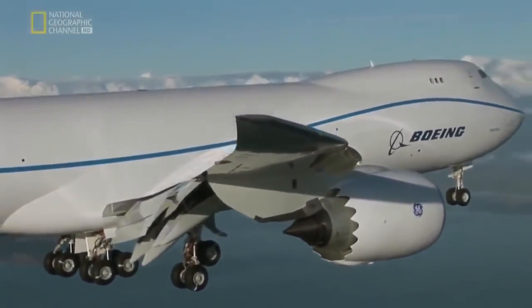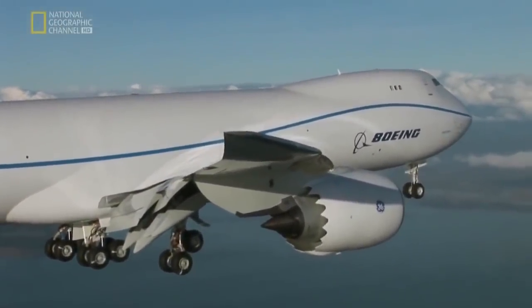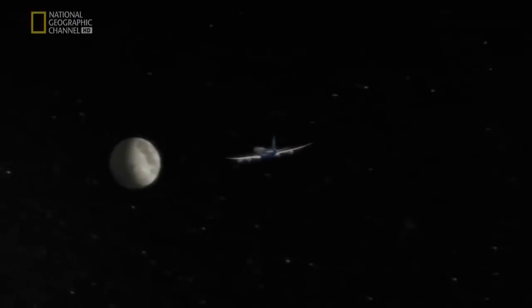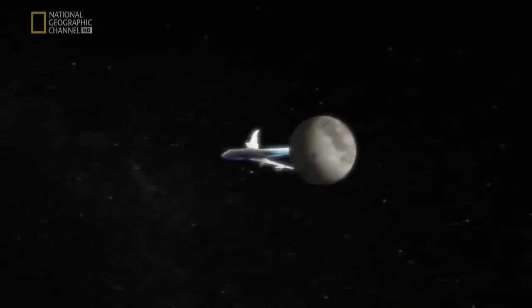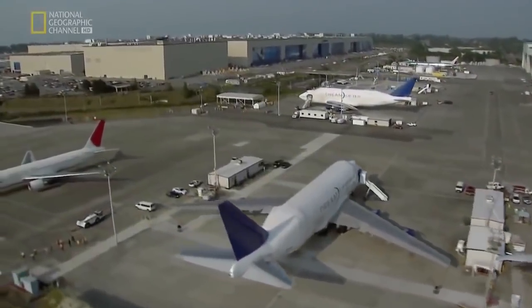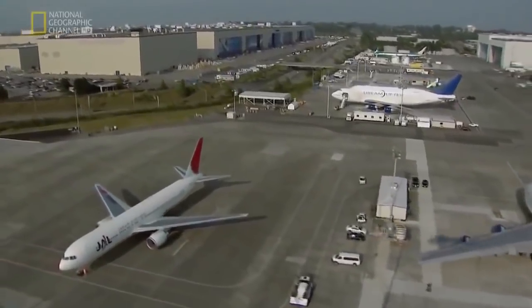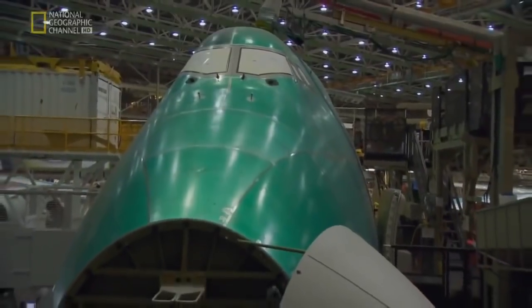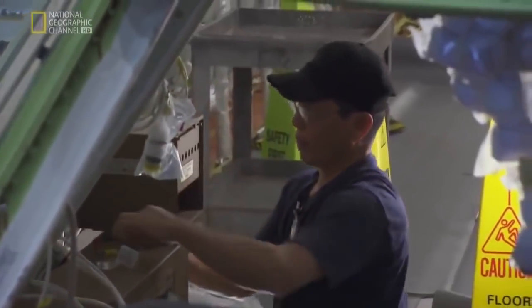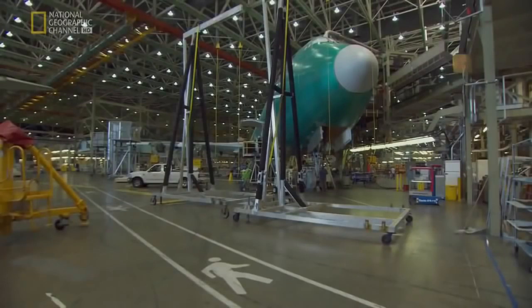Since 1968, Boeing's built over 1,400 jumbos. Together, they've flown the equivalent of 101,000 trips to the moon and back. And they've all been handcrafted here at the Boeing Mega Factory. In 43 years, that hasn't changed. Making a jumbo is still hands-on work. There is not a robot in sight. Okay, I got a little tension. All right, we're in the hole.